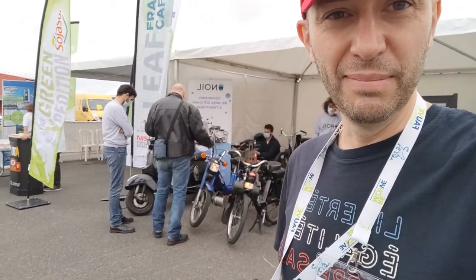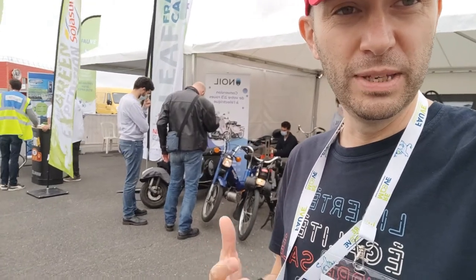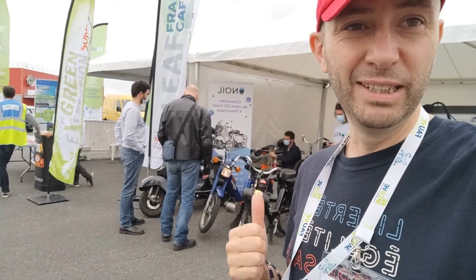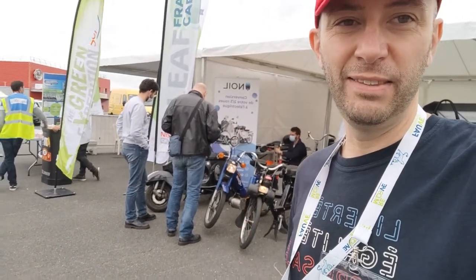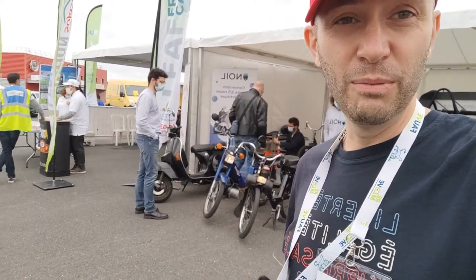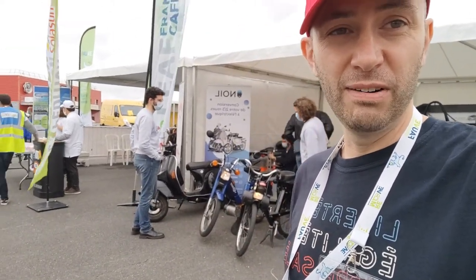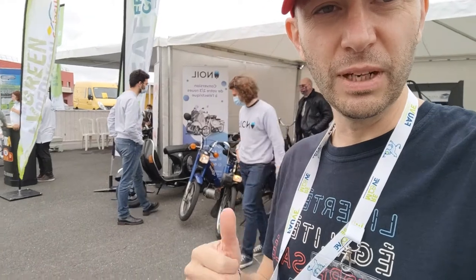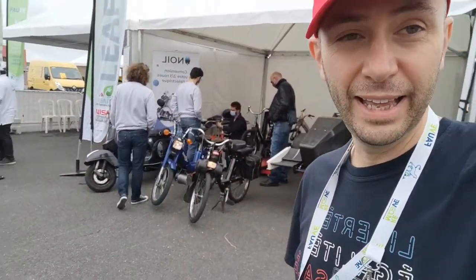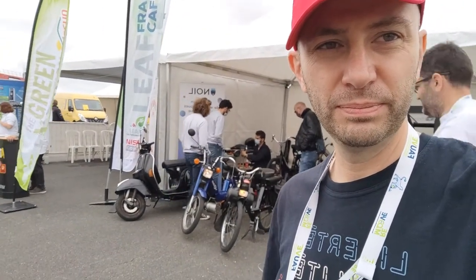But I'm really impressed. I didn't think it would be so affordable, because a lot of people have those in the garage somewhere, hanging there and just doing nothing, and they could give them a second life, which is really important, for a few hundred euros. Great ideas. Like those guys, they are called Noil, N-O-I-L, and they are around Paris.